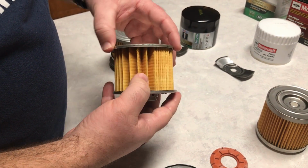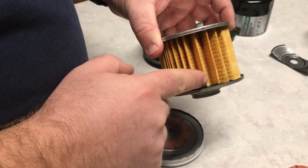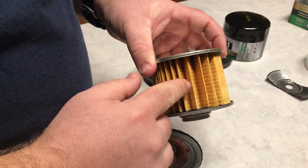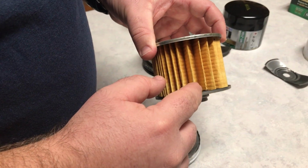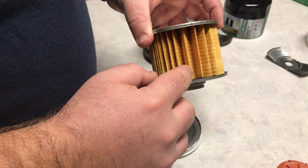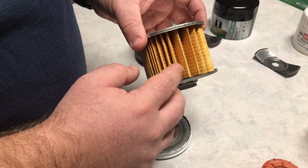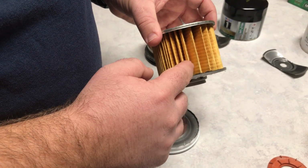And usually the problem is right here where the joint is, and this is glued together, you get these wide pleats. And this has been an issue, and this is also an issue with some Purolators here recently. Because this gets wide, as this is in service, you have oil pressure pressing on this. And then instead of this pleat having the strength like these narrow ones, it's like if you had a piece of plywood.